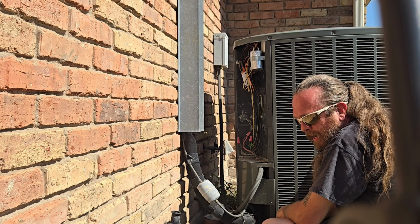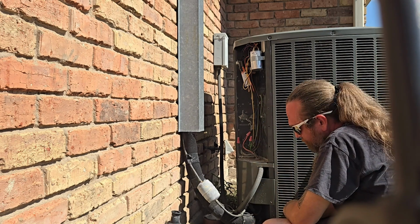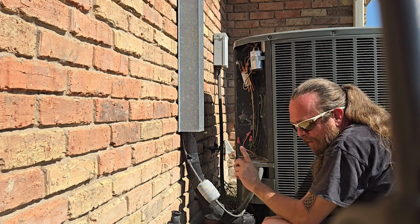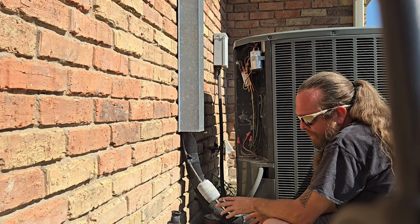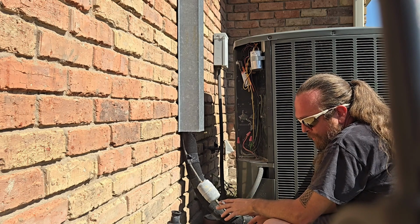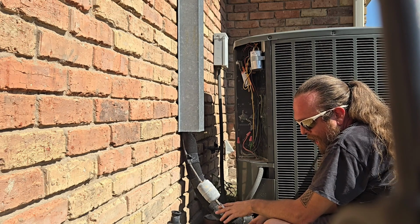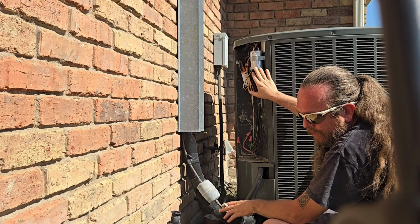Cat Gun, you might only have one capacitor here. A lot of units only have one, but the professionals will tell you it's a good idea to have two. I'm not going to go into all of that right now as to why and what wears these things out. They do wear over time.